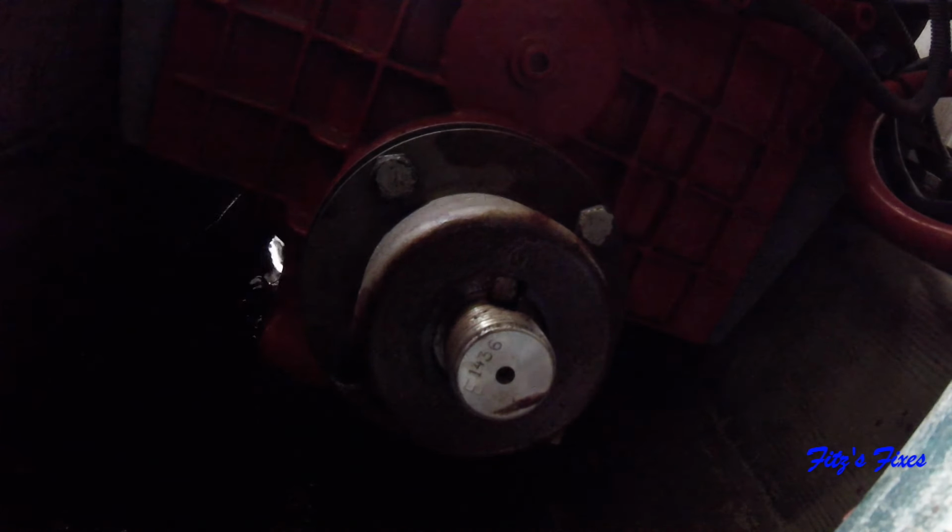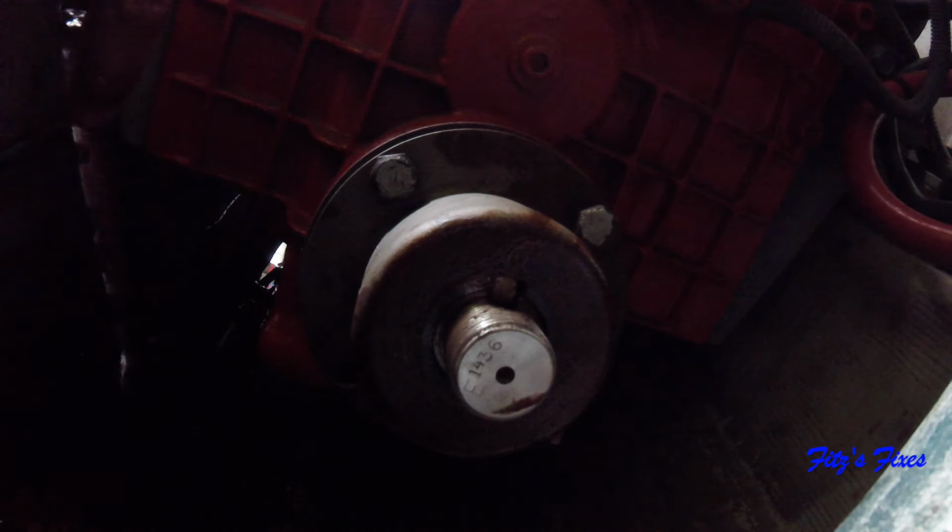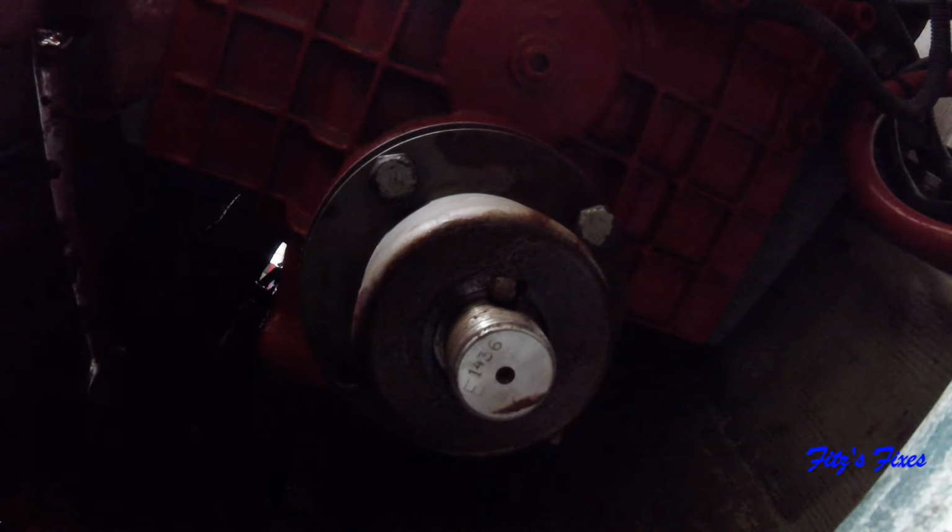See, that's what I'm talking about. Ugh, gross. That is just transmission fluid and water, just nasty. I really should have brought rags down here with me. All right, let me go ahead and get these nuts off of this thing, and we'll see if we can't pull this out.